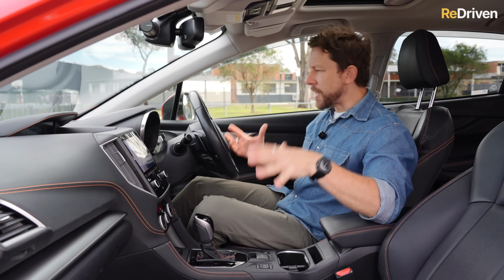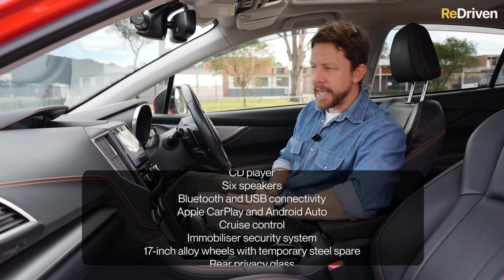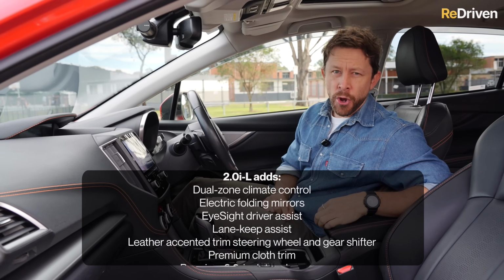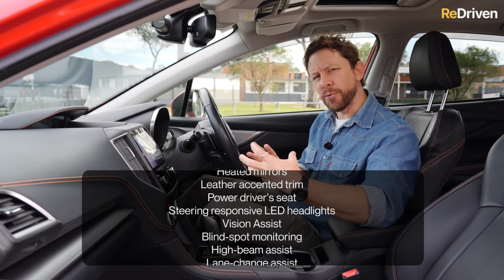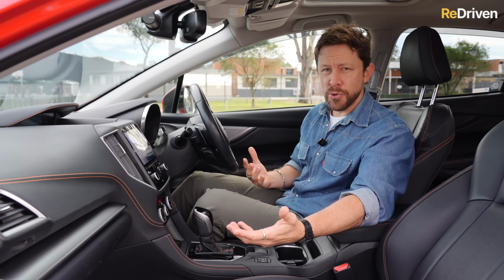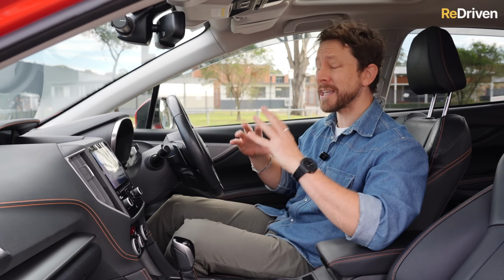And then as far as what stuff you're going to get, good news here. Even the early base models were loaded with kit, but here's the hot tip. Try to find one of these. This is a 2.0 IS and it is loaded with gear. The reason for that is because the used market sort of compresses the prices between the higher spec and the lower spec models. It might only cost you $1,000 or $2,000 more to get yourself into one of these, but trust us, it's worth it, especially when it comes to safety gear.